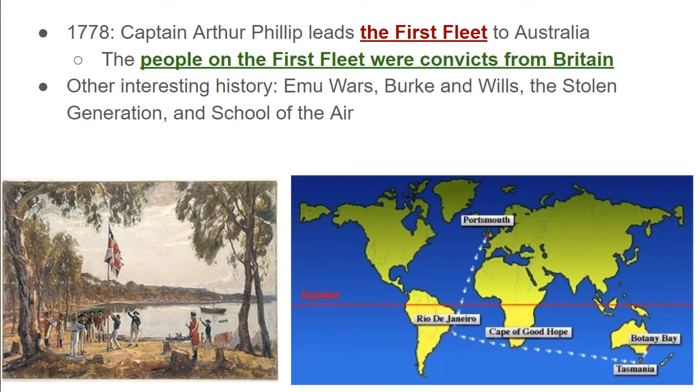Other interesting parts of Australia's history: Emu Wars, where they literally waged wars on a flightless bird; Burke and Wills, who were explorers who tried to travel all the way across Australia but failed, but they're still really honored in Australia; the Stolen Generation, where Aboriginal children were literally stolen away from their families by Europeans to make them more European; and the School of Air.